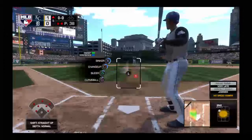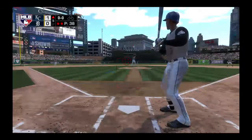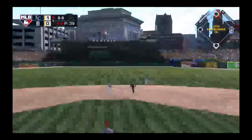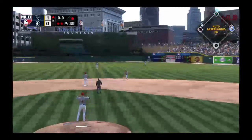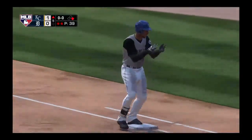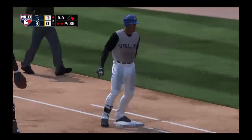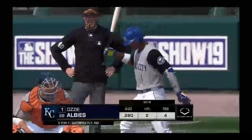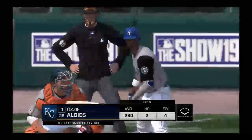Now back to the top of the lineup. Stepping in, Gerard Dyson. A hit in 2 tries for him so far. Line drive to center field. That's in for a base hit, and he's 2 for 3. So with that, the top of the 5th is still alive. The batter, number 1, second baseman, Ozzie Albies, 0 for 1 with a run batted in thus far.